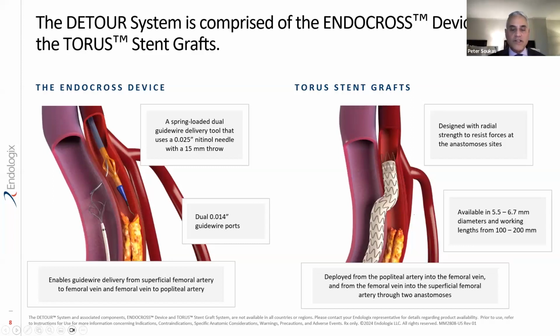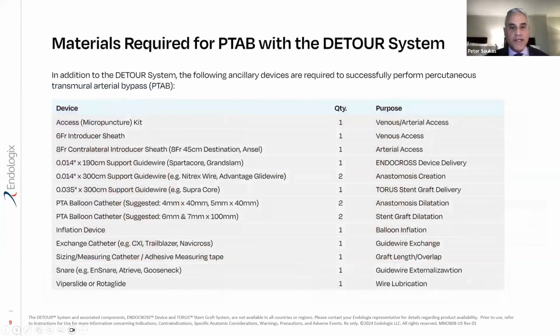We typically are shooting for about 6 centimeters of overlap with the stent grafts. They are available in diameters of 5.5 to 6.7 with 100, 150, and 200 millimeter lengths. And you'll see some great examples of that with Vince in just a minute.